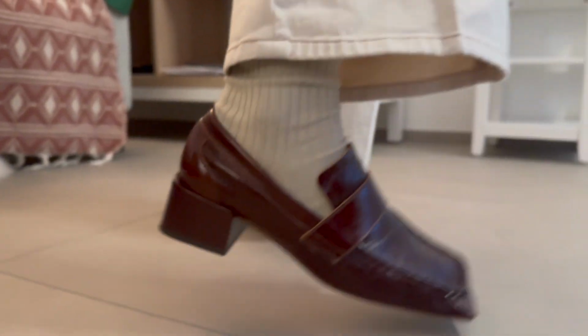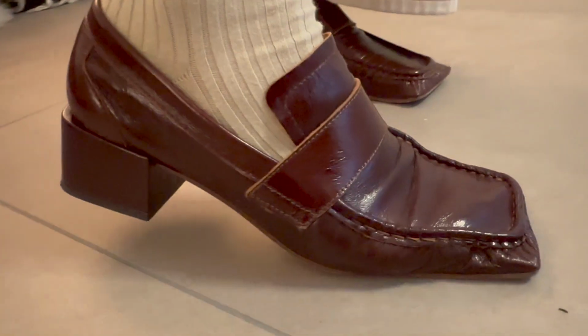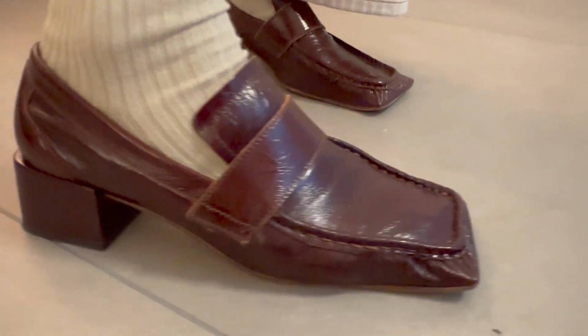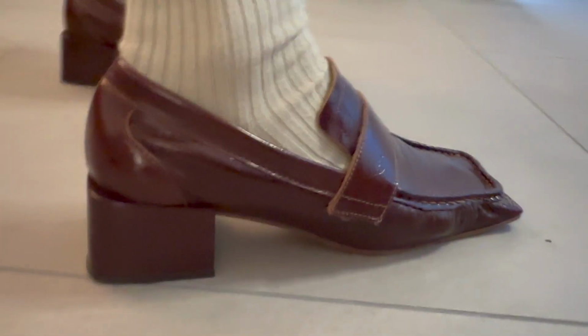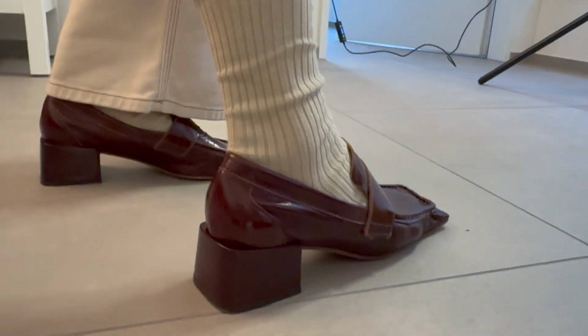And then I styled them with these loafers here from Mista. They're in a burgundy red color, and they're incredibly comfortable. The leather is buttery soft, and some socks. This bodysuit is so comfortable. Wow, it is incredibly light, incredibly soft.